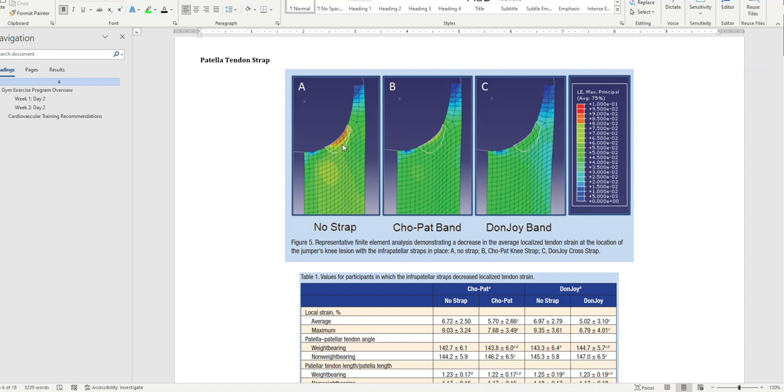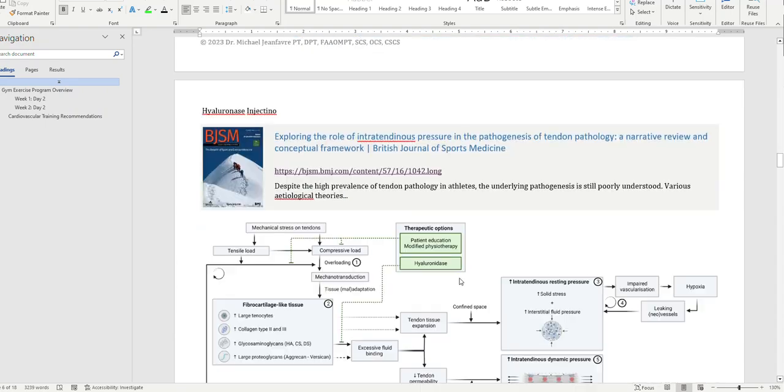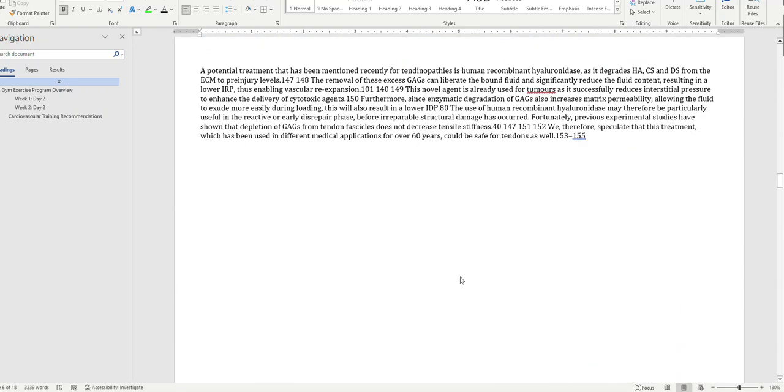Thus, with the sole intent of having a more uniform exposure of mechanical stimulus and loading to help facilitate the remodeling of the tendon. I like the visual mapping as shown here, as it gives the full picture. The actual data of the local strain percentages are shown below. So yeah, those are the big takeaways.